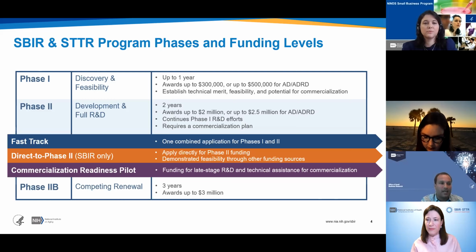I don't want to spend a lot of time on this, but this is just to show you the various funding levels. So in Phase 1, we provide up to 300K for aging-related research and up to 500K for Alzheimer's disease and Alzheimer's disease-related dementia. For Phase 2, that is up to 2 million for aging and 2.5 million for AD/ADRD. And so basically, if you take it from the start, our funding can help you grow your idea from a discovery project to almost commercialization if you utilize various funding mechanisms that are available.